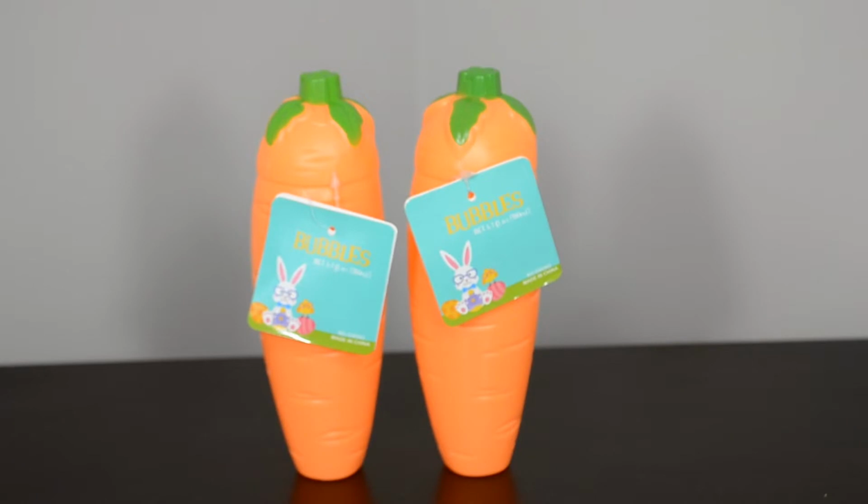And then the next thing that I got were some bubbles. And I think in every kid's Easter basket, they have to have bubbles. I think it's a rule. Not really. But I found these at the dollar store, and I just thought these would be so cute and perfect for their Easter basket since they're little carrots. So these will be really fun to play with outside really soon.